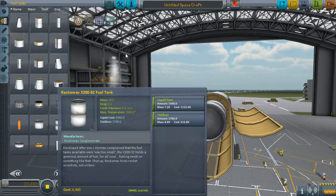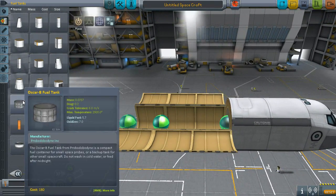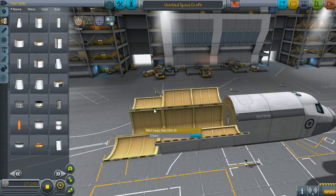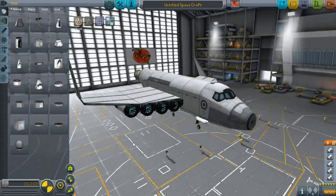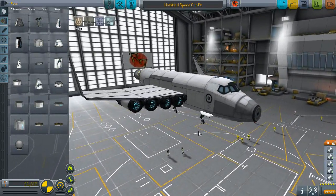That is an X200 fuel tank that I have just plopped down into it. I'm not going to take that anywhere, though. Let's close these up, okay? Because it's very pretty, but it needs to be closed. Let's put the doors, you know, don't have your barn door open. I made a space plane. This is it. Does it look huge? No? Because you need a sense of scale.